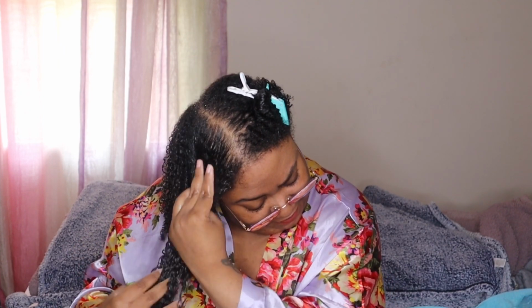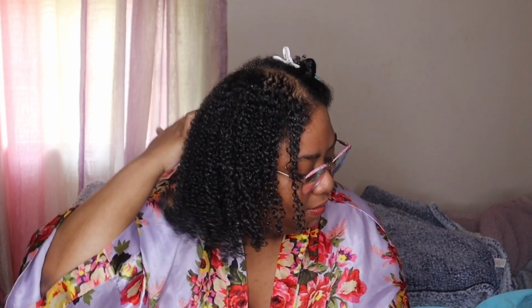Makes my hair look really good. This reminds me of, what did I just last use? It reminds me of the Curl Days products. If you didn't check out that video, check it out. It's my last video posted. It'll be linked in the i-cards. But yeah, the texture and the look of my hair is giving what it looked like when I used Curl Days. So this is what this side of my hair is looking like.